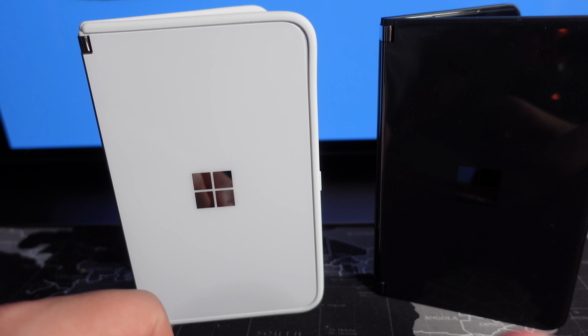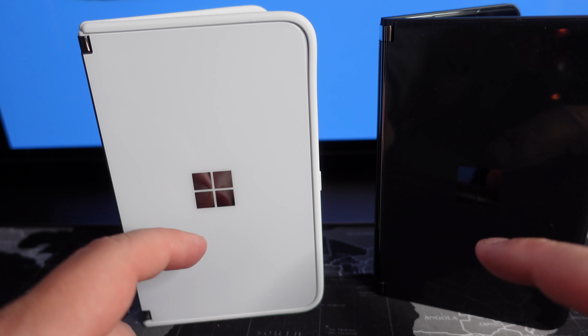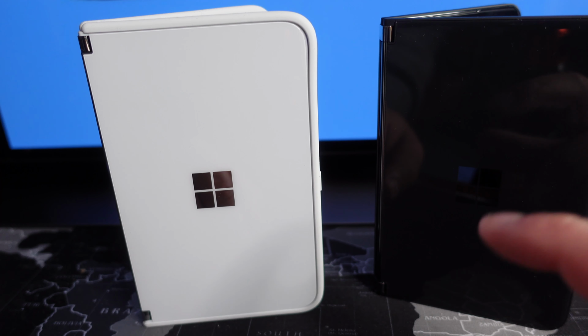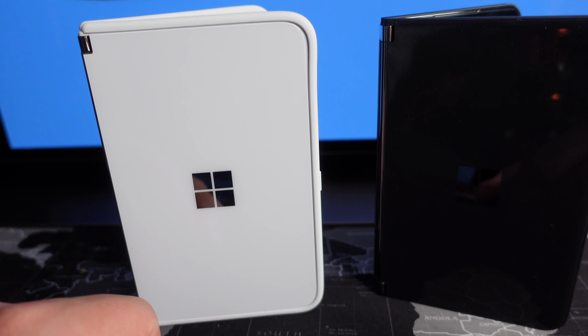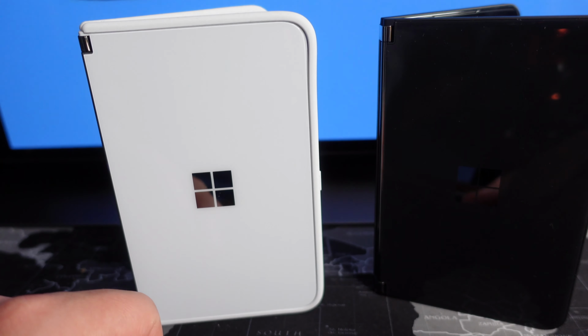I'm going to try over the next 5 or so minutes to sell you one of these devices. And I mean that literally. Make me a realistic offer for the Surface Duo 1 or the Surface Duo 2, and I'll sell it. Because I don't need these phones, that's for sure. Let's get into the specs and the sales pitch.